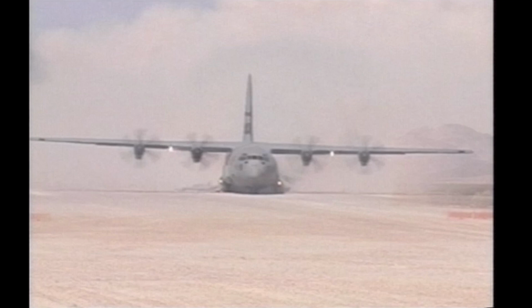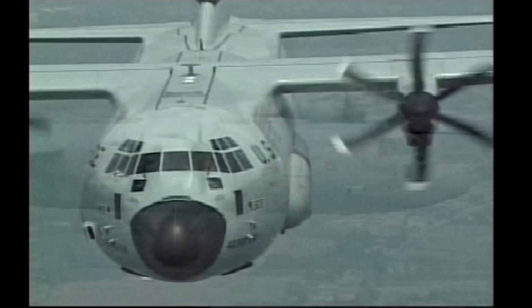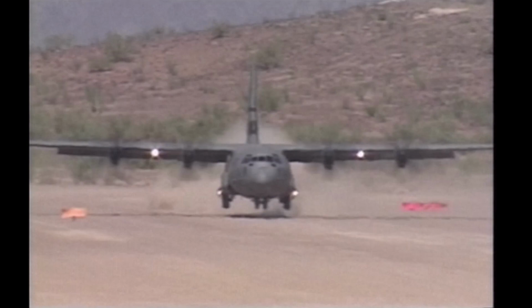The C-130's name is Hercules, and the word relates to the mythical Greek hero who was renowned for his great strength. Like Hercules the myth, the C-130 has become a legend in aviation. More than 2,200 C-130s have been built, and they're flown by more than 60 nations worldwide in more than 70 variations.